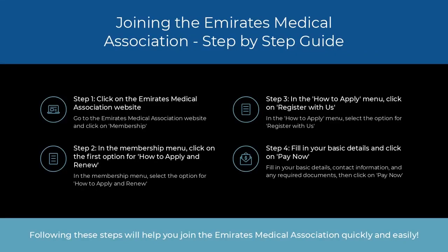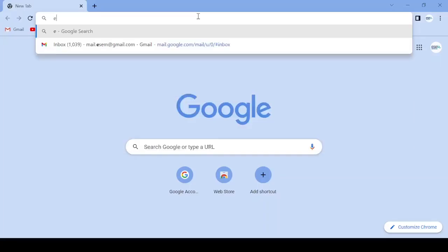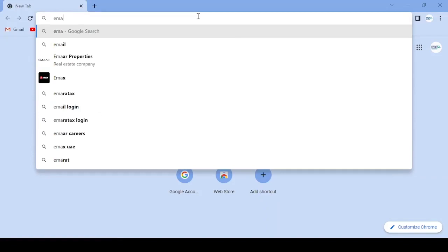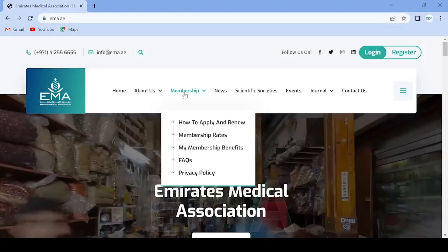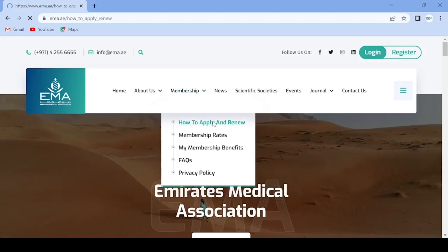It's easy. Just follow these steps. Step 1. Go to Emirates Medical Association website. And then click on Membership. Step 2, in the membership menu, click on the first option for How to Apply and Renew.